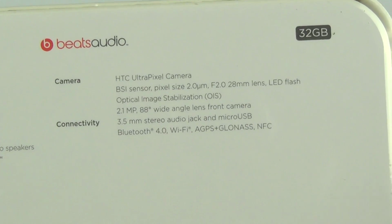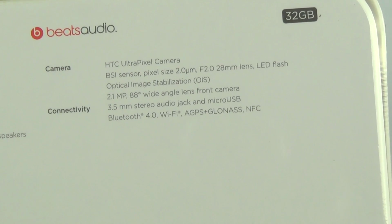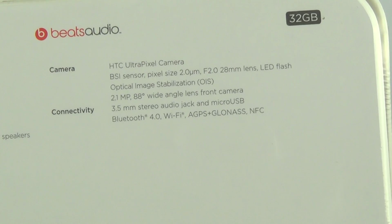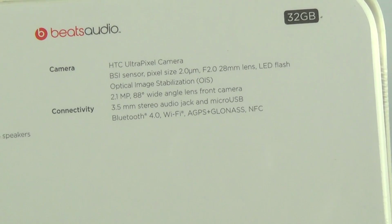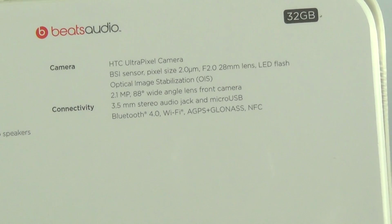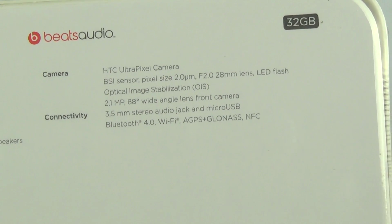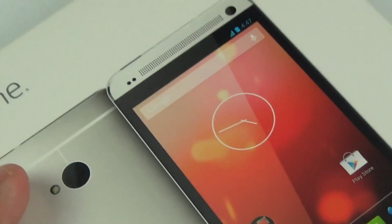Now in terms of the camera, we still have that HTC UltraPixel camera, which is basically a 4 megapixel camera, but the pixels themselves are much larger, so that's why they call them UltraPixels. They do a better job picking up light, so you get better low light performance. You also get full optical stabilization. You get NFC technology, GPS, GLONASS, and everything like that. So pretty familiar territory here. So that is the HTC One.